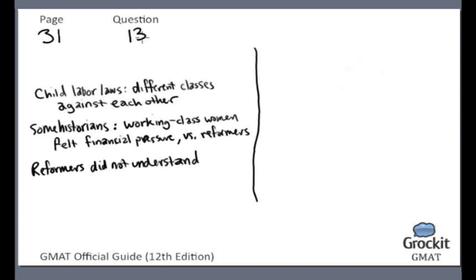And working class mothers didn't share this, so we need something like that in the answer choices. So is the view that they did not share some working class mothers' resistance to the enforcement of child labor laws? No, that's not the view. That is actually the act of not sharing that view. So the working class mothers didn't share the view of the reformers, and so they resisted. So this thing in choice A is actually what comes after the word view and is not what it's referring to.